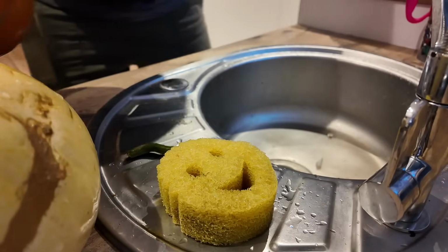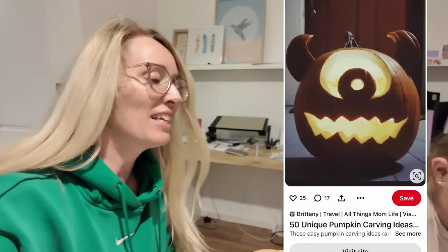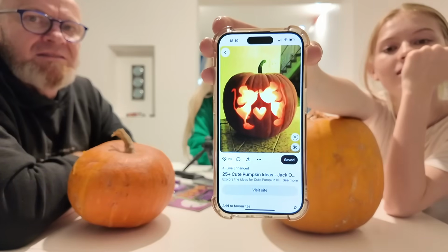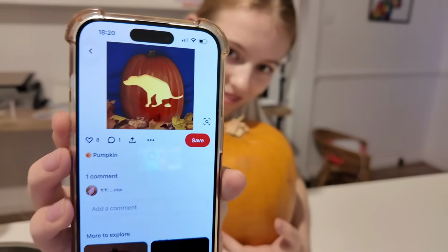That's a nice one. Now we're going to carve our pumpkins. This is mine, and this is what I'm going to carve. Daisy, let's see your pumpkin and show us what you're going to carve. I don't know whether to do this one or this one. That'd be easy. This is my pumpkin. That's the beauty. And this is what I'm going to carve.